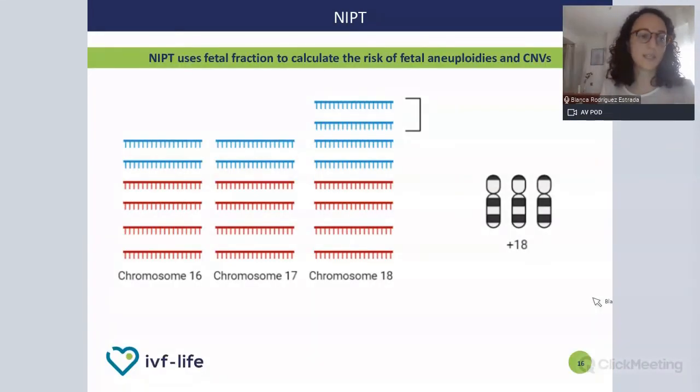As previously said, aneuploidies and also microdeletions cause a variation in fetal fraction. NIPT uses fetal fraction to calculate the risk of them. Having a genetically normal mother, we can assume the fraction of maternal DNA is constant, and the variations are due to fetal copy number variation. This is used by a math algorithm to calculate the risk.